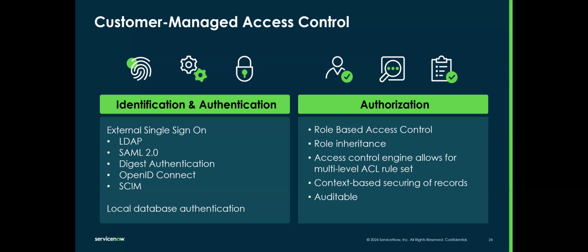The next topic is also a very important topic. It's all the identification, authentication, and authorization part. And as Dan showed just before, this part is really on customer responsibility in the shared responsibility matrix. And the first step is, of course, to authenticate your user and your administrator on the platform.